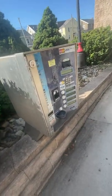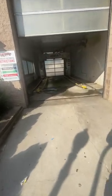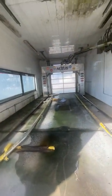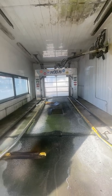And here's the pay station. It's open. And here is my all-time number one favorite touch-free system. Let's get in. And look at this. It's just a beauty. It's beautiful. I love it.